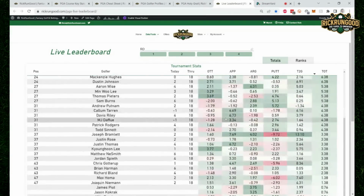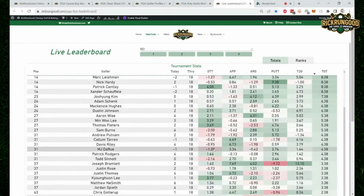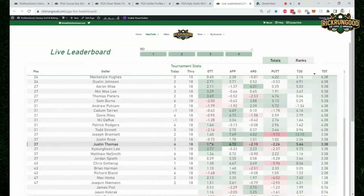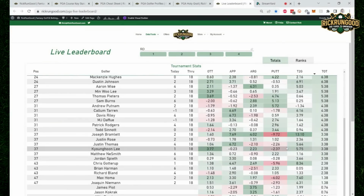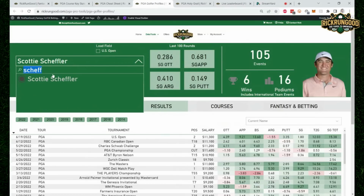And I've got somebody like Justin Thomas, who is right here. Justin Thomas, who did that JT thing, gained a stroke off the tee, 6.7 on approach, and then lost strokes in the short game category. 6.7 strokes on approach was 7th best in this field. It's phenomenal stuff. And if you go back to his golfer profile, you'll see he's generally much better around the greens and has been much better with the putter.